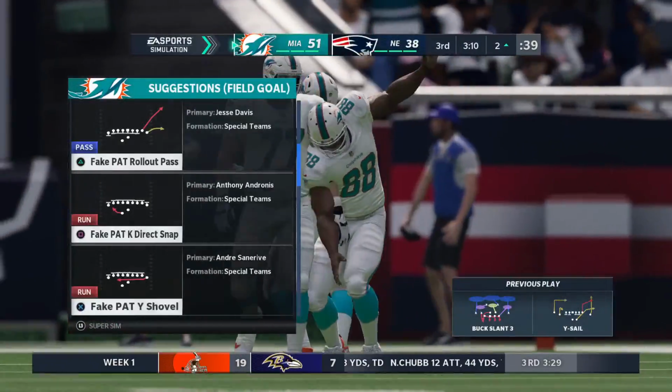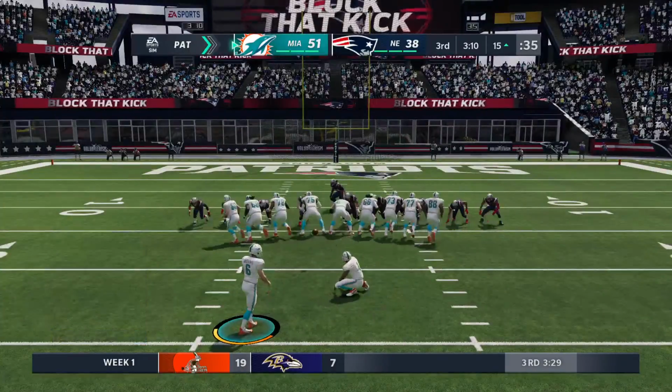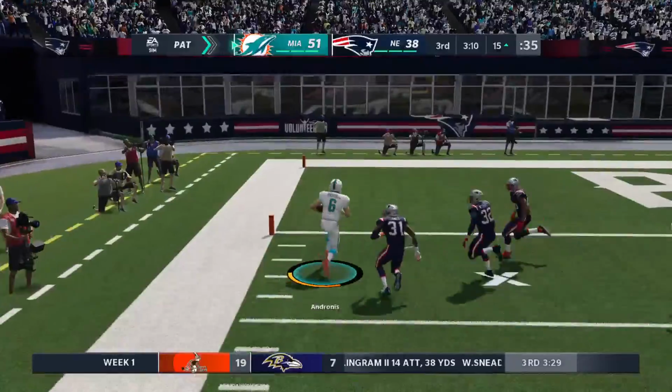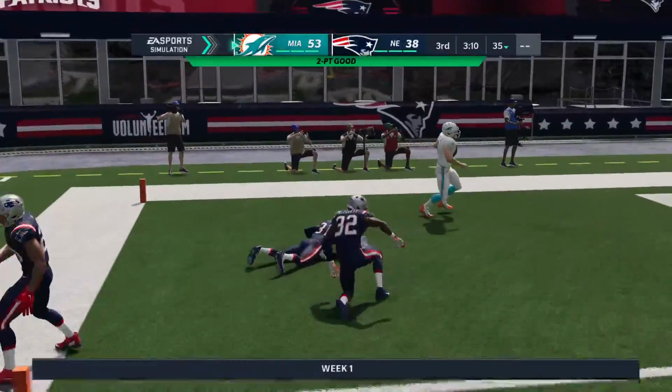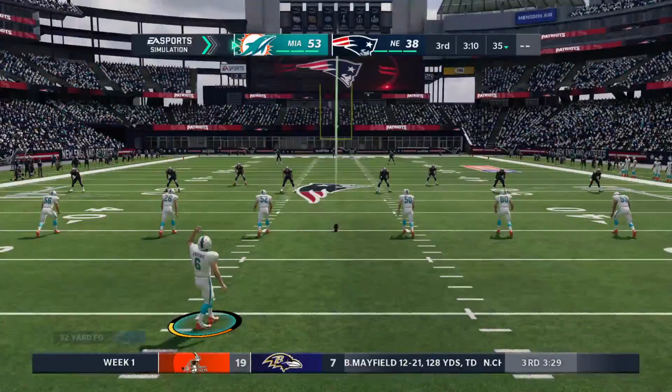And the Dolphins are able to extend that advantage. That seemed pretty ideal there for the offense. And oh, he takes off with it. It's a fake. And he gets in. But no one was expecting a fake there, and they add 2 more onto their lead.